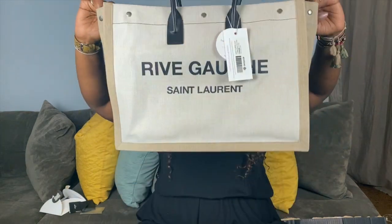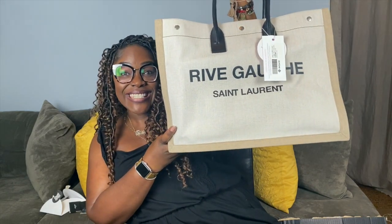But guys, this is my new acquisition, the Rive Gauche. Now I'm getting carried away, but the Rive Gauche from Saint Laurent. I hope it's in frame and you guys can see it okay. And I'm really excited. This is my first Saint Laurent piece. I'm dabbling in some other brands. I'm looking at Fendi, I'm looking at YSL, I'm looking at Chanel.